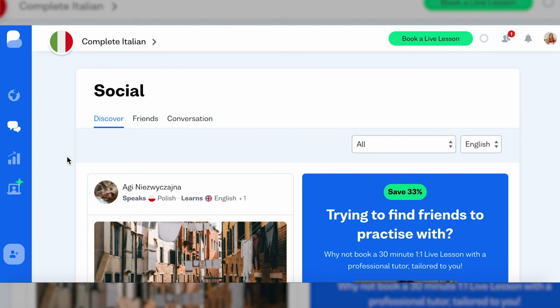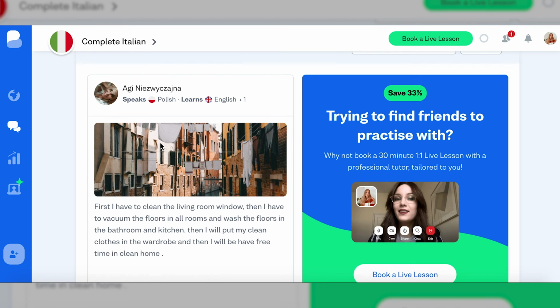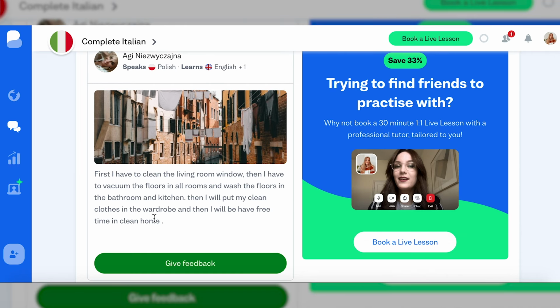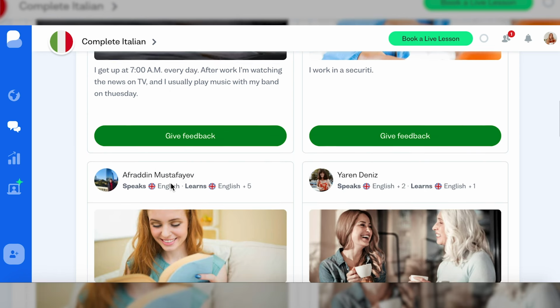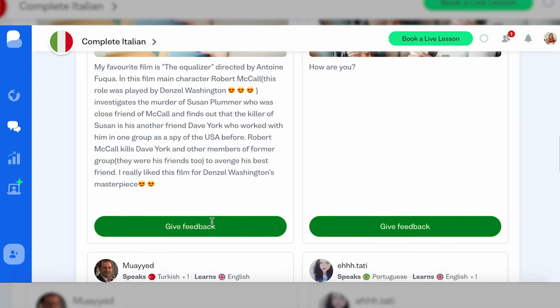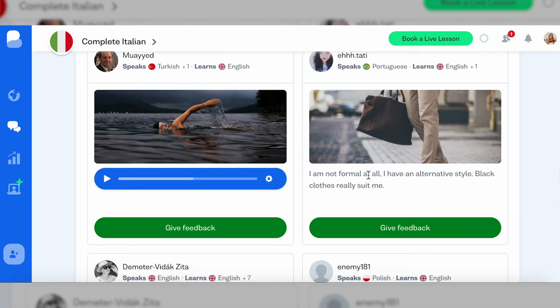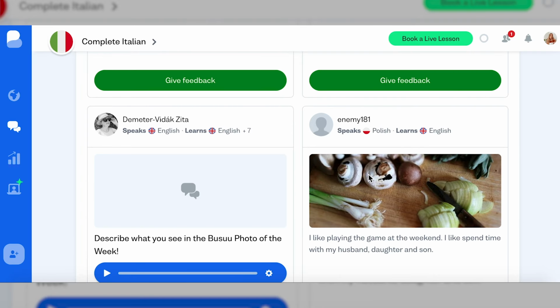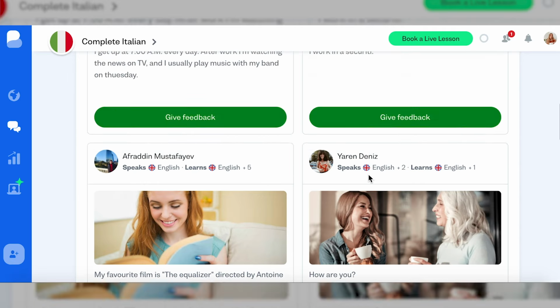They have this social section over here where you can connect with people from all over the world. The cool thing is you can correct other people's exercises. Since I speak English, people who are learning English, their answers to their different exercises will pop up on this feed. And then I can help and give them feedback if they got a word wrong or their grammar is a little messed up. The same will happen for me whenever I submit Italian exercises. A native Italian speaker will correct my exercises. So that's pretty cool and a really cool way to connect with native speakers on Busuu.